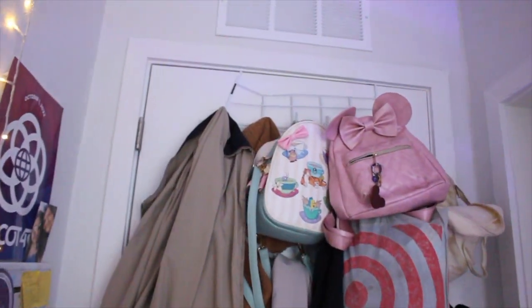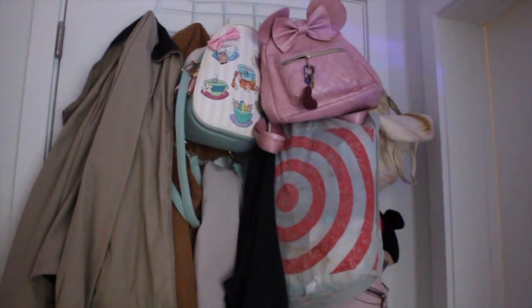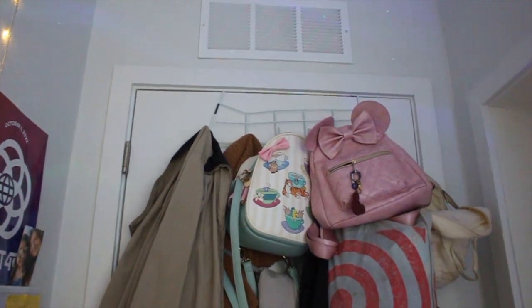I put an over the door hanger above my door, and as you can see, it's kind of falling apart. I got a lot of stuff hanging here, so I just keep my bags for the park, like this one, some other bags, and my pocketbook and stuff. I think that I got that over the door thing at Five Below.